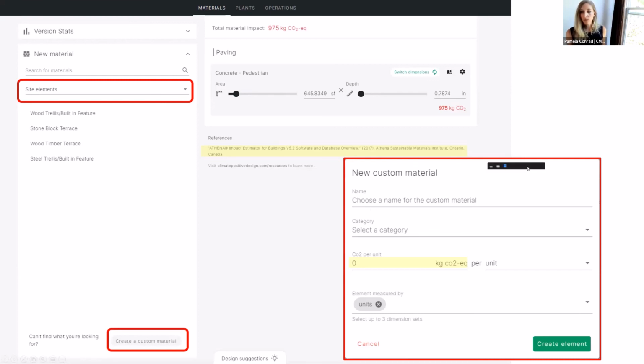When you're in the site elements at the bottom, you see create a custom material, and the screen pops up. You can name it, drop it into a category, input that number I just showed, the global warming potential, which is the kilogram equivalent CO2 per unit, and hit create element. What you'll see is it will pop up here, and you can add as much quantity as you want. So I think that's a pretty impactful way for people to take away and to start learning more about it. It is an international standard, and so it's regulated, and it can be used anywhere in the world.